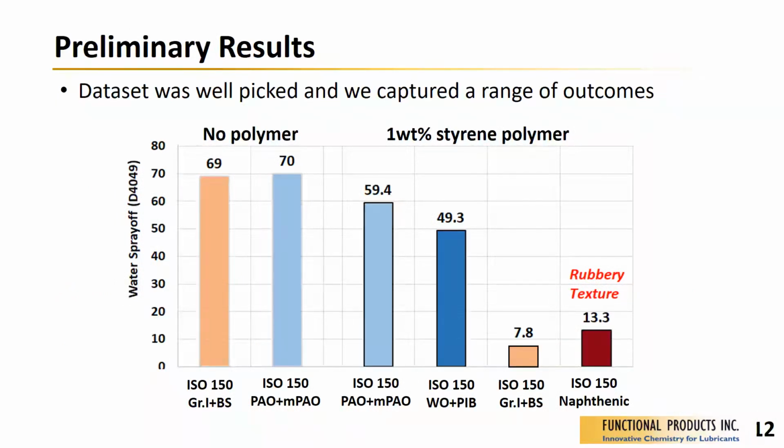So we ended up picking these base oils quite well. If you compare water spray off versus the different base oil types, when we used no styrene polymer at all, we saw about 70% water spray off. But once we added 1% of the styrene polymer, we saw a slight improvement with the PAO, and a pretty decent improvement with the white oil, almost exceeding the HPM-WR specification. But it was these high solvency group 1 and naphthenic blends that really stood out in water spray off performance. And we actually reproduced for the naphthenic grease that rubbery texture that some people had run into. So I think we got really lucky with this data set and captured everything we wanted to see.